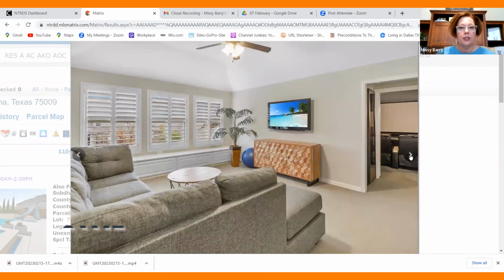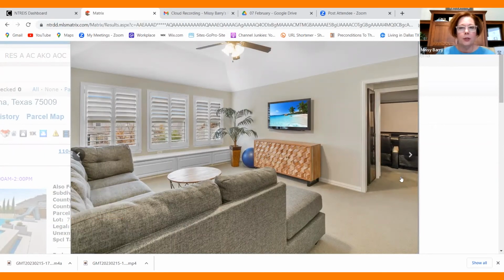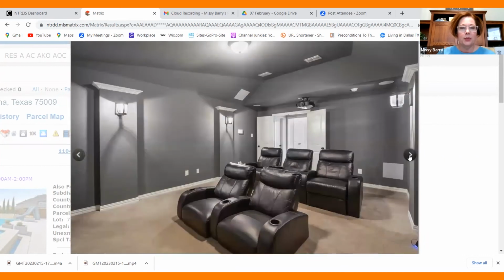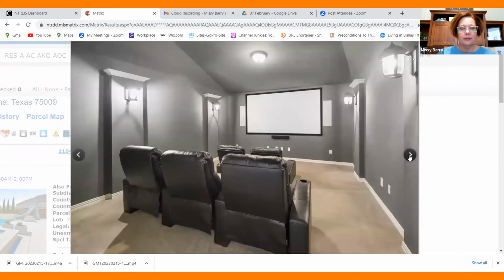Now we're upstairs. This is your game room or secondary television room, and then your media room at the back right. Another view of the game room. It has a little window ledge for reading, storage, relaxing. Here's your media room. Nice size screen for watching the football, sports, movies, you name it.